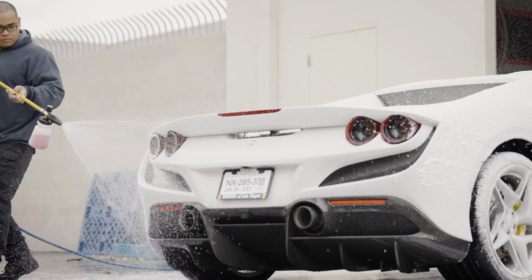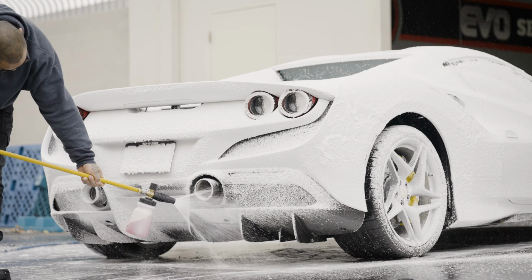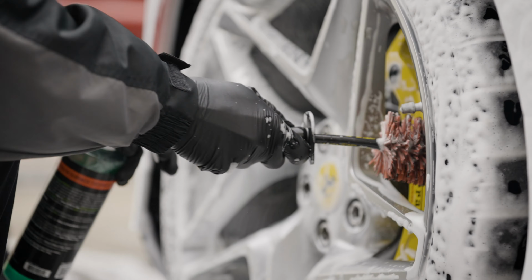Hey guys, welcome to another edition of the Weekly Buff. Now, this is not one of our normal weekly buffs. This is actually a very special weekly buff. It's a very rare F8 Tributo Ferrari. Now, this is a Spider.